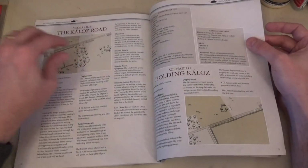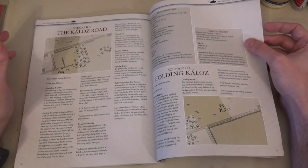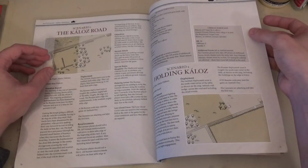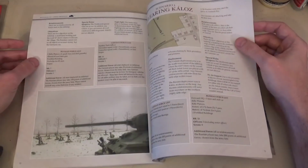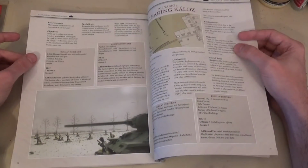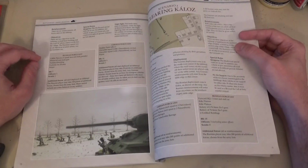Scenario 1, you're looking at between 20 and 40 battle rating after you start adding in your additional points and forces. So you're probably closer to 30 points for scenario 1. You're looking at a much smaller skirmish for scenario 2, holding Kalaz. That one looks like it's going to be very quick, a squad level size game, very small.